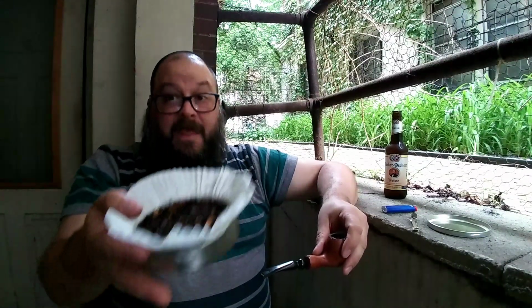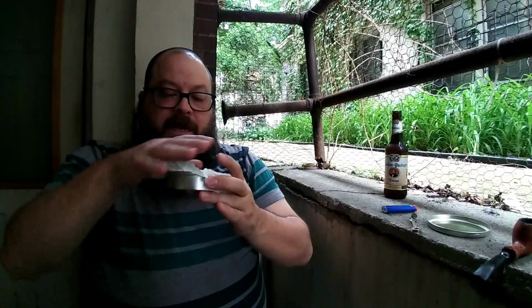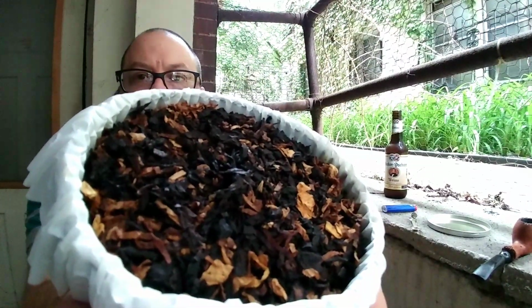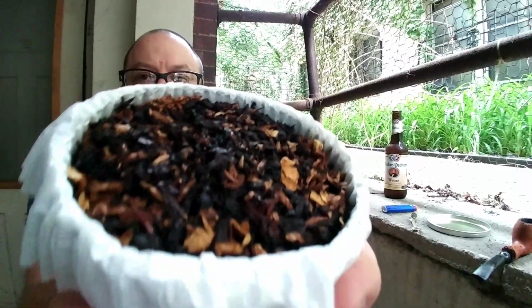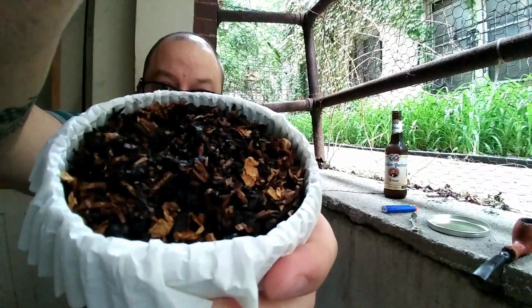Now, the tin note is quite sweet. I detect a lot of vanilla, and I would even almost say some sort of liqueur. There you go, that's a pretty good view of it. You can see lots of dark Cavendish bits. You can see some good Virginia and some Burley in here.